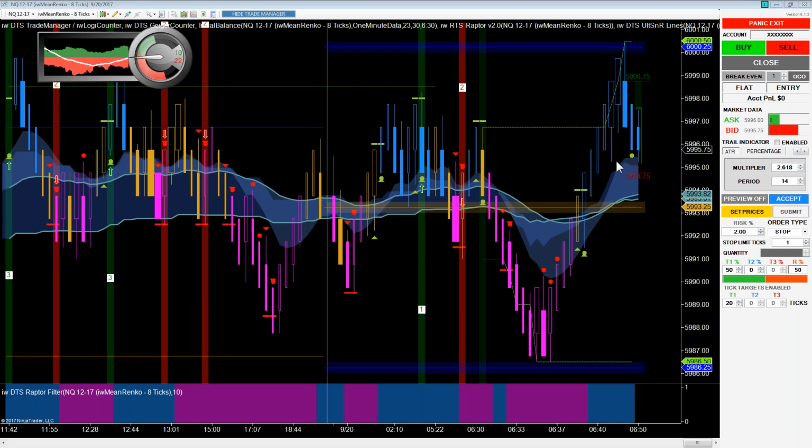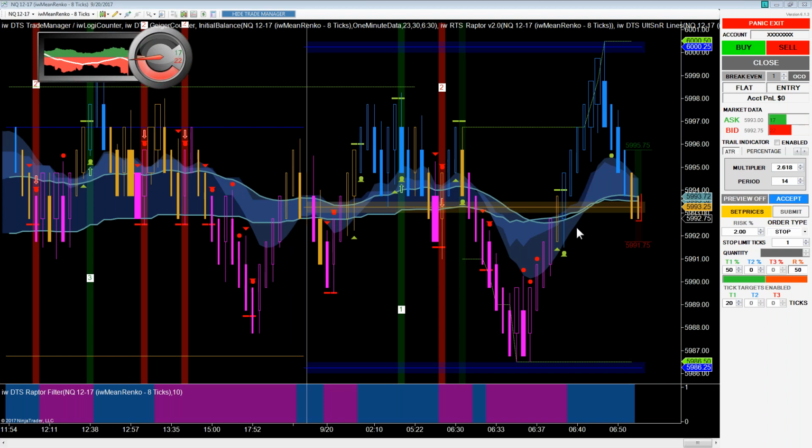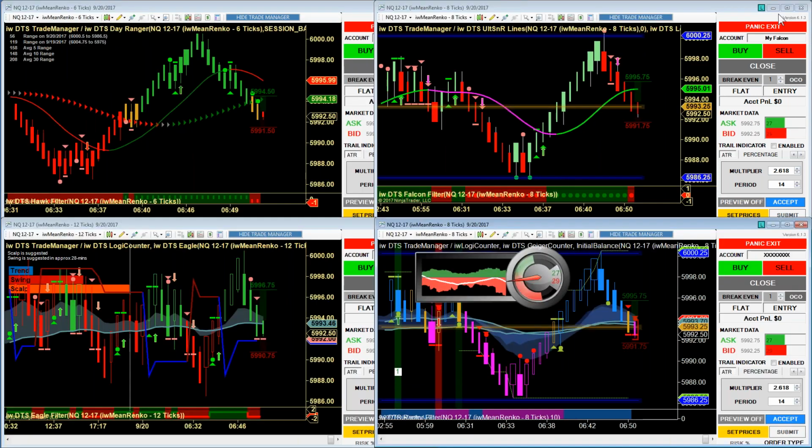Okay, so we're going to attempt a cloud crossover now to the long side. Again, that's the bigger trend, so it might be one you want to try. Or not. We're right back in the middle of the trading range now.